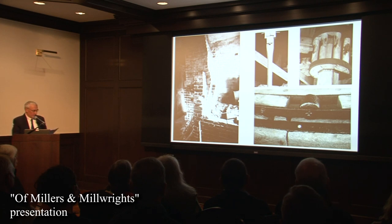On the left is the forge at the Dominy Clock Shop. This is a Historic American Buildings Survey photo from 1940. And here, many windmill components were made and repaired over the years.